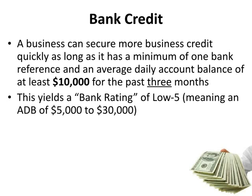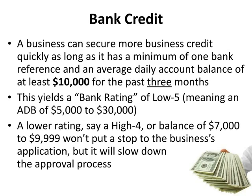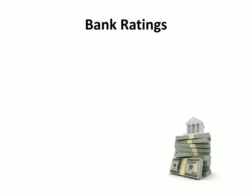This yields a bank rating of low 5, meaning an average daily balance of $5,000 to $30,000. A lower rating, say a high 4, or balance of $7,000 to $9,999, won't put a stop to the business's application, but it will slow down the approval process.